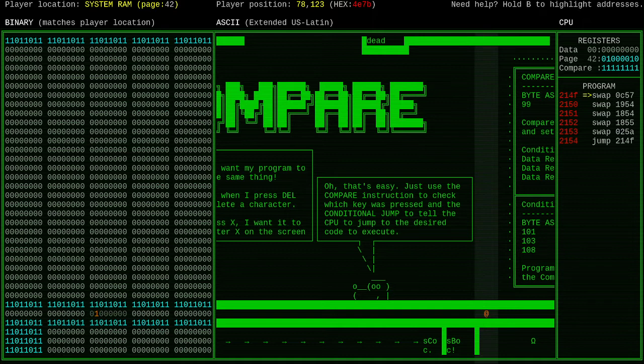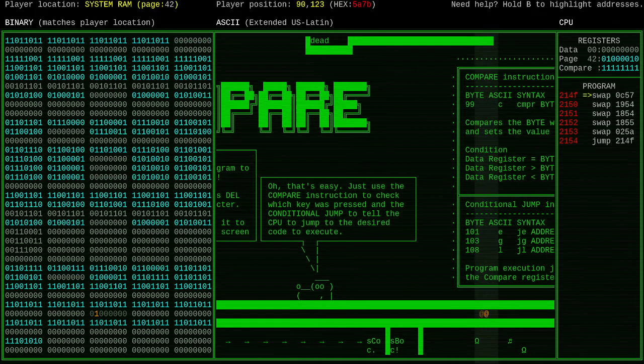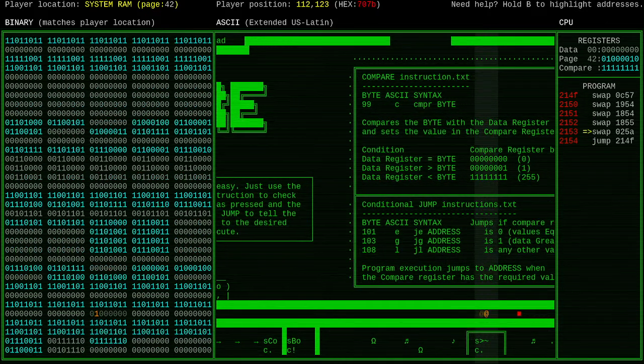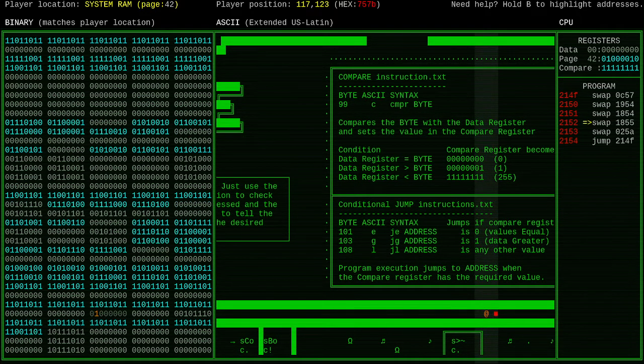This is an excellent game. It's explaining these concepts really well. Okay, compare instruction. Byte 99 ASCII C would be compare. So compare byte compares the byte with the data register and sets the value in the compare register. Condition compare register. So equals, greater than, less than.